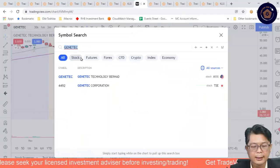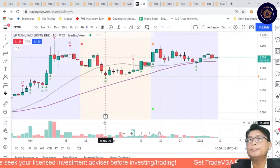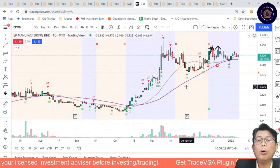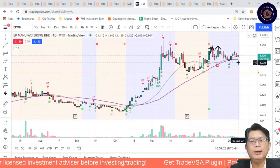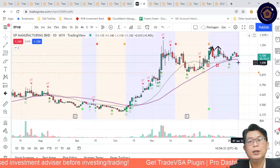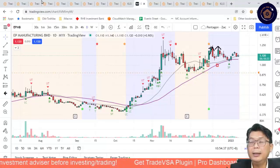So let's look from here, EP Manufacturing. That looks pretty good. Still holding up at a nice pace. Again, because of the overall market correction, if this thing can hold, that's pretty good. Because looking forward, most of these stocks will tend to struggle. If you have a breakout to the upside, take some profit. You want to be buying at accumulation. You don't want to be buying at a breakout in here.